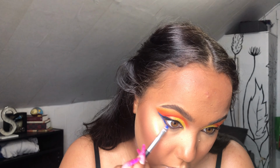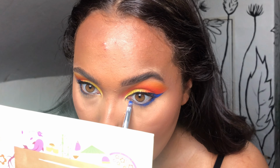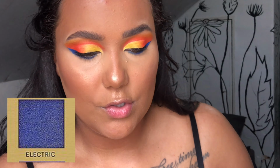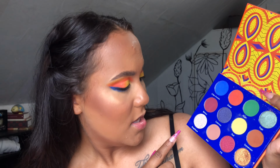So using the same one from the Sahara Afrique palette, and I'm just going. Oh, in this palette, I'm going to take the Electric and use it on the inner portion of the eye. It doesn't look like she has much of a highlight on her inner corner, but I'm going to add one. In the Afrique palette, I'm just going to take this shade here, Angelique.